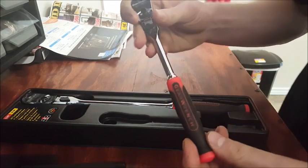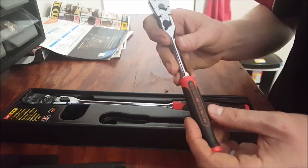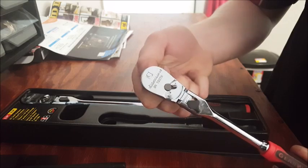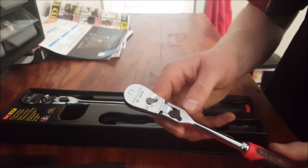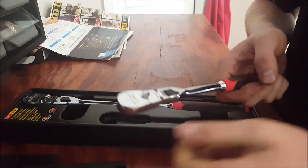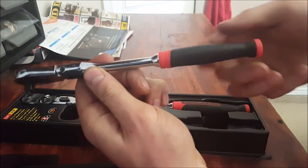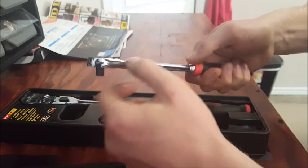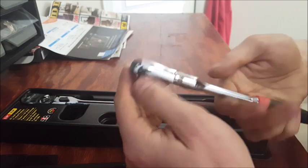They're extremely nice. This is my first set of cushion grips besides the cheap Pittsburgh ones that I have. These are much nicer. These are only the 84 tooth because I couldn't actually find a locking head in the 120 XP, but I'm still really happy with the 84 tooth count. It's still a really nice ratchet. And the design here, I'm not sure if you can see it, but it's kind of flat on the back. So when you put your hand on it, it actually feels really good in the hand. And the locking mechanism, I like it better.